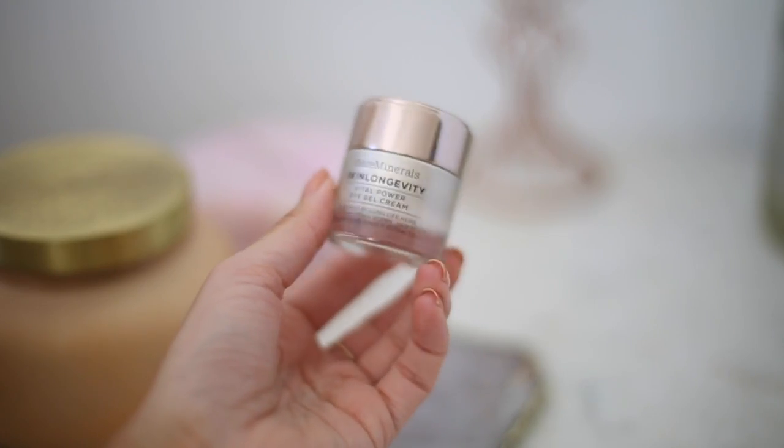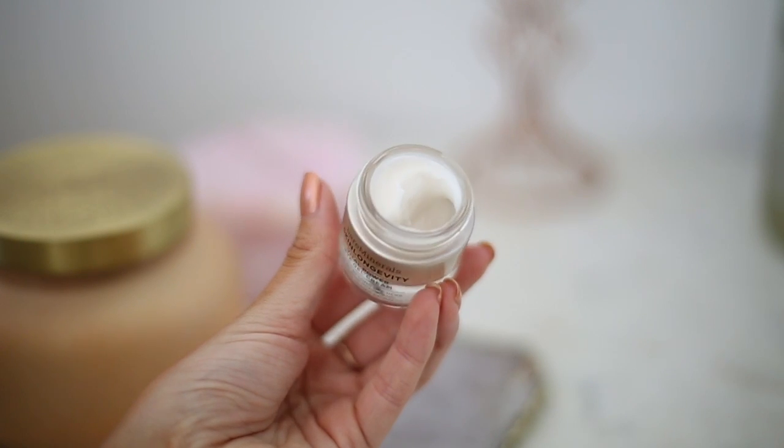So with my lips nicely moisturised, next I'm going to move on to eye cream. This is a new one from Bare Minerals. It's called their Skin Longevity Vital Power Eye Gel Cream, powered by Long Life Herb with California Poppy and Lempuyang, I hope I said that right, ginger extracts. So let's give this a go.